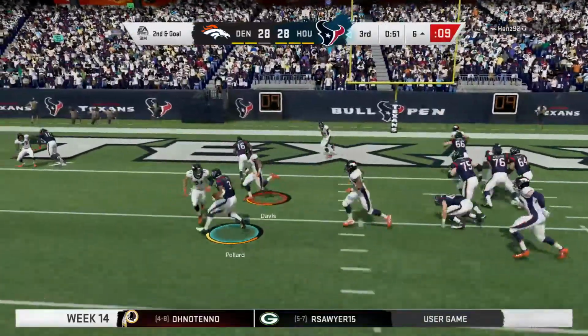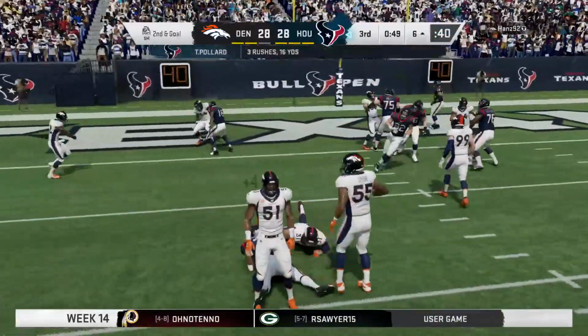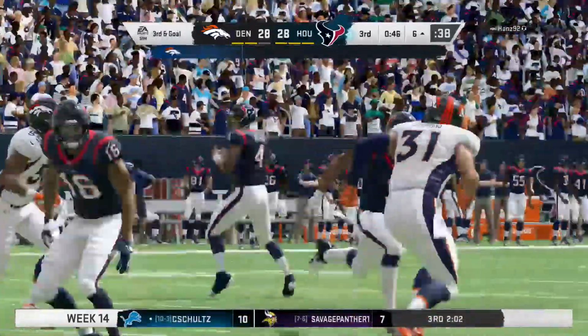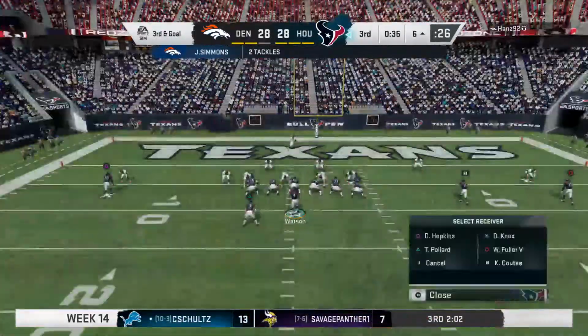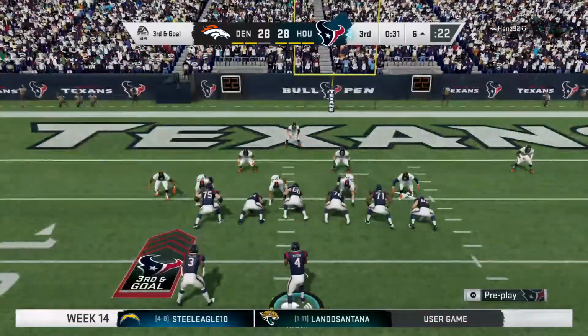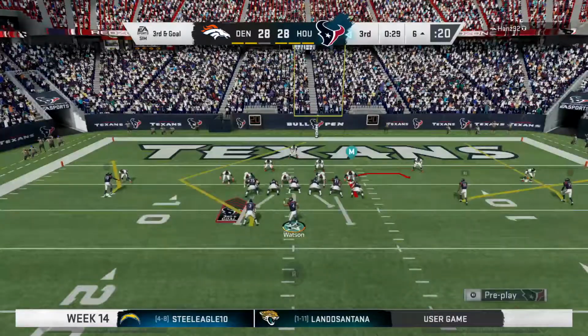Now a shotgun handoff to Pollard. And he's going to be met at the line of scrimmage and taken down. Call it no gain that time, and now it's 3rd and goal. A field goal would get him the lead, but that's not what they're shooting for as they come up on 3rd down.